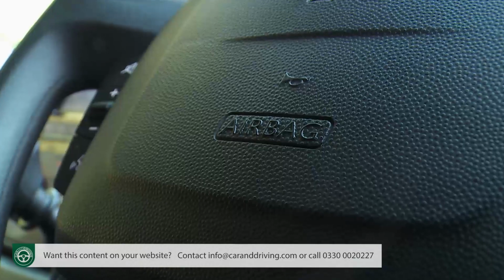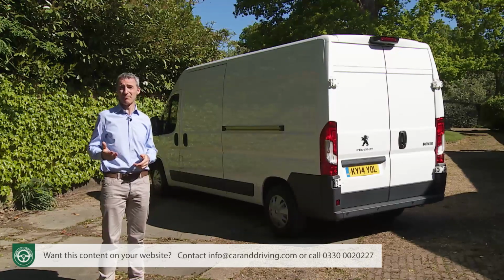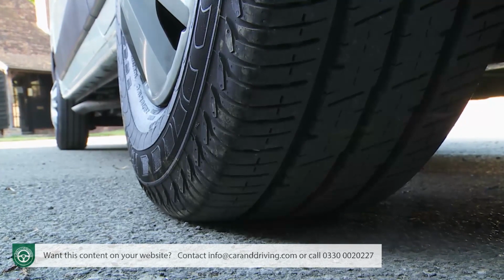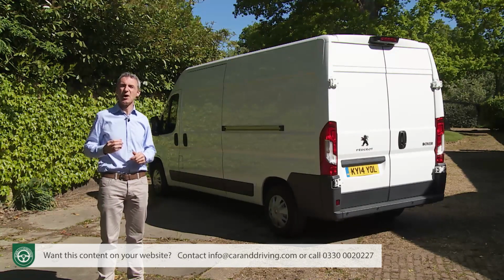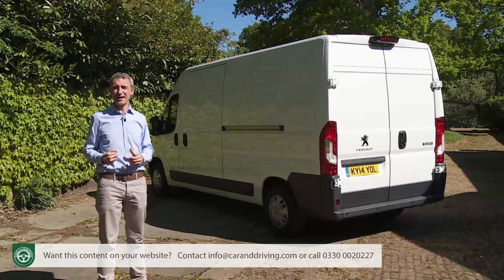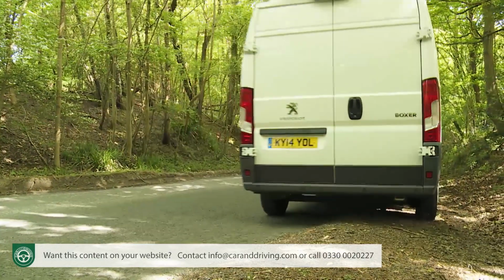Safety-wise, you only get a driver's airbag in the basic tally, but you can specify passenger, side and curtain bags from the options list. A TPMS tyre pressure monitoring system is standard on the window van version and optional elsewhere in the range. And of course, you also get ABS with emergency braking assist to make it more effective in panic stops. As you'd expect from a modern van, an ESC stability control system is standard, this one featuring ASR anti-slip traction control that makes it easier to move off on slippery surfaces.